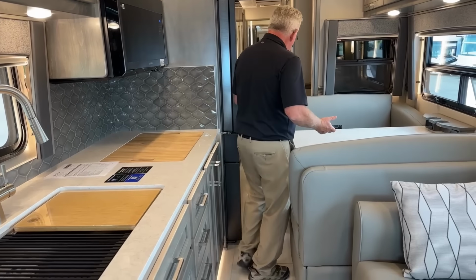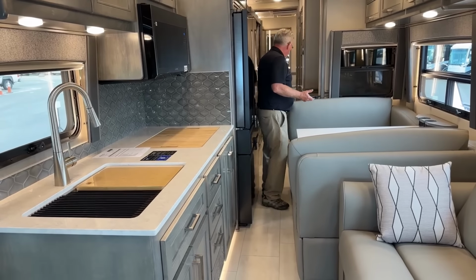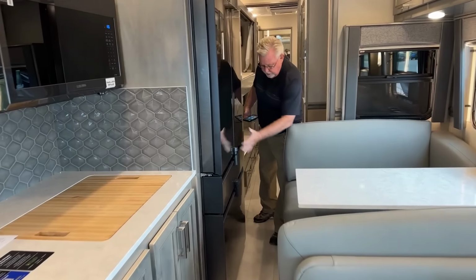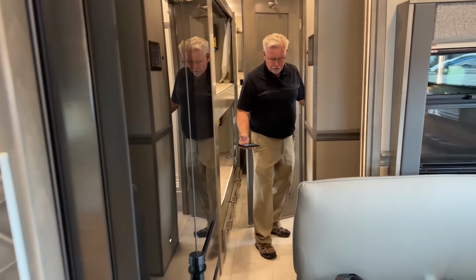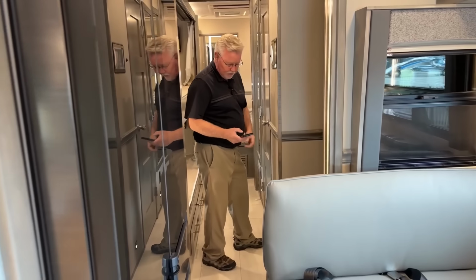But before I do that, I just wanted to walk through this and show you how much room you have. A lot of people travel with big dogs, and they've got room to get back here. Maybe the bottom bunk is their bed. You can access your refrigerator, get into your freezer, and all the way back to this first bathroom, which is a full bathroom with a shower. You can see how easily I can get into it.